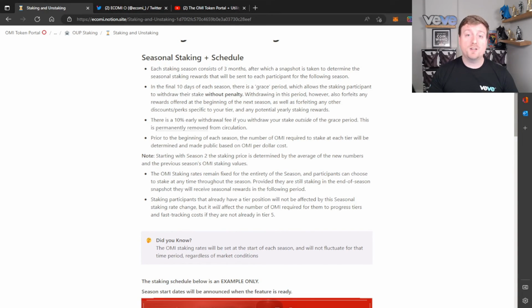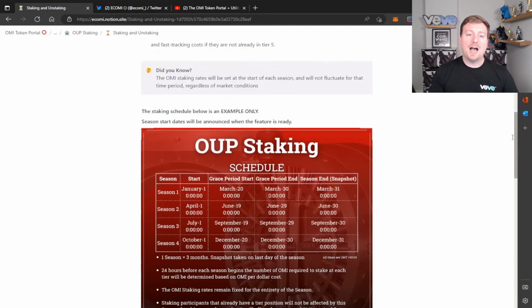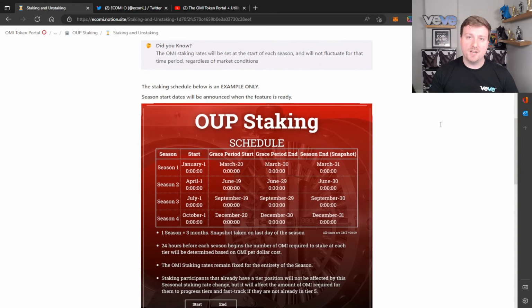If you are in every seasonal snapshot and you have not changed your stake, then you will also be eligible for year-end rewards, which will be even greater than the seasonal rewards that you are earning. As we can see here, the amount of Omi that you deposit at the beginning of each season will not fluctuate for that time period, regardless of market conditions. Meaning that at the beginning of the season, if you stake a certain amount of money and the amount that is required goes down within that season, it will not fluctuate. As well, at the end of the season, there will be a new amount required depending on whether the stake amount has gone up or down.